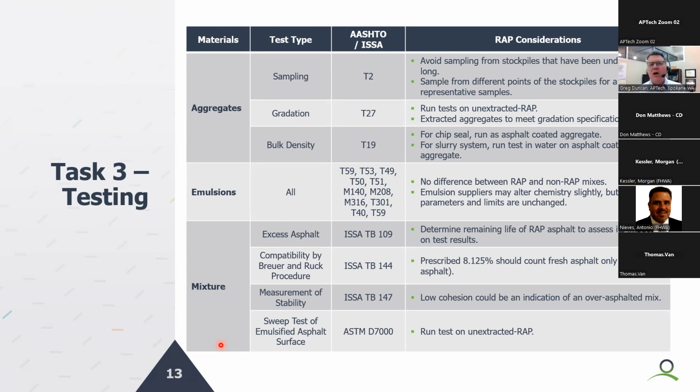Some of the considerations, like for gradation, for instance, that aggregate gradation, T27 is the AASHTO reference for that test. And we need to understand that wrap material both in an unextracted form and in an extracted form. The recommendations that we're hearing from practitioners is that the ISSA gradation guidelines for slurry and micro specifically are really important to how that material performs. And so we want to see those extracted aggregates comply with either a type 1, type 2, or type 3 treatment gradation.